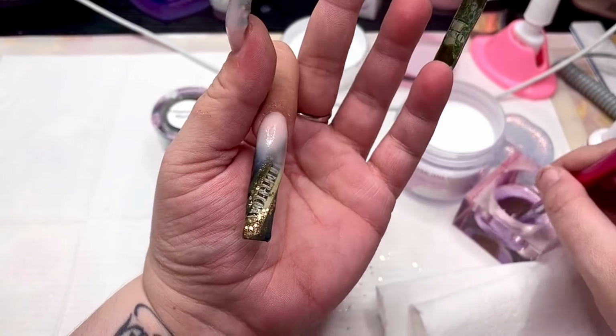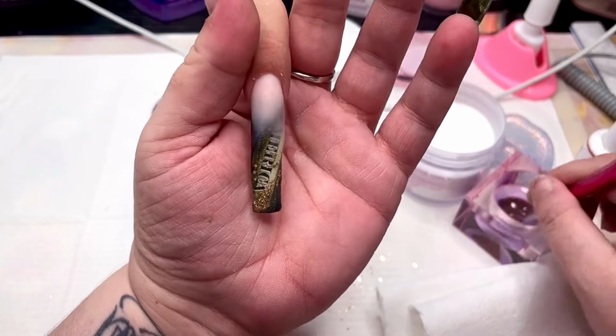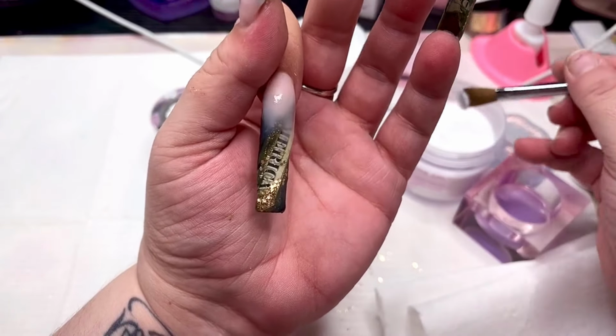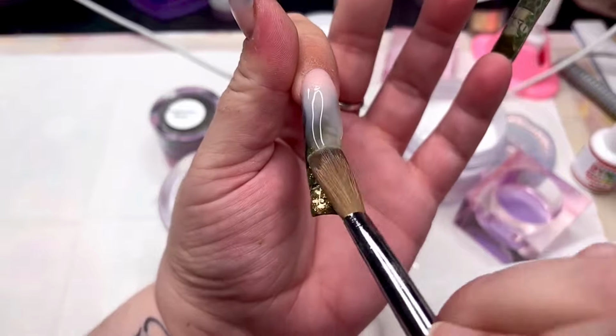She's been like MIA for a while. But yeah, so we're going to go ahead and cap these beautiful nails. I really did love these. I gave them a little bit of a burnt effect on them. So yeah, I love these. Again, we're just capping up here.